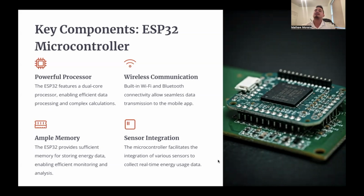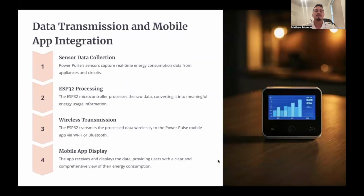Also, to have the trend and the history of what you've done the last 3 months, it needs ample memory. And with the ESP32, it does have that. And once again, it's integrated with the sensors that we need to read and calculate the consumption per circuit and things of that sort. And then to take us home, we send it to Antonella.